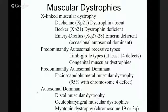Now, other autosomal dominant conditions, distal muscular dystrophy, which I've never seen. Oculopharyngeal muscular dystrophies are not that rare. Myotonic dystrophy is extremely common. And myotonic dystrophy is sort of an example of genetic stuttering. They have a 3 sequence that is repeated thousands of times. And the upper limit of normal is, I think, about 20.